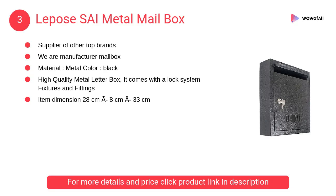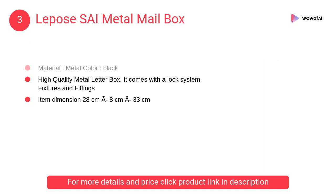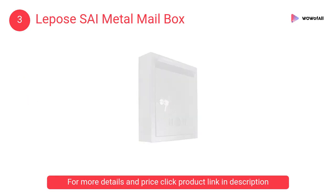At number 3. Lepose Psi metal mailbox. Lepose provides a classy mailbox. It is available in black color. It is made up of Psi high-grade metal.